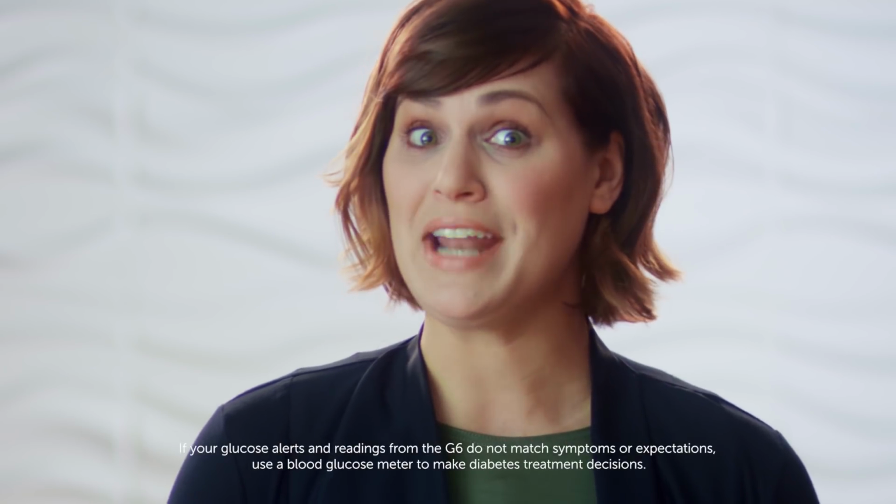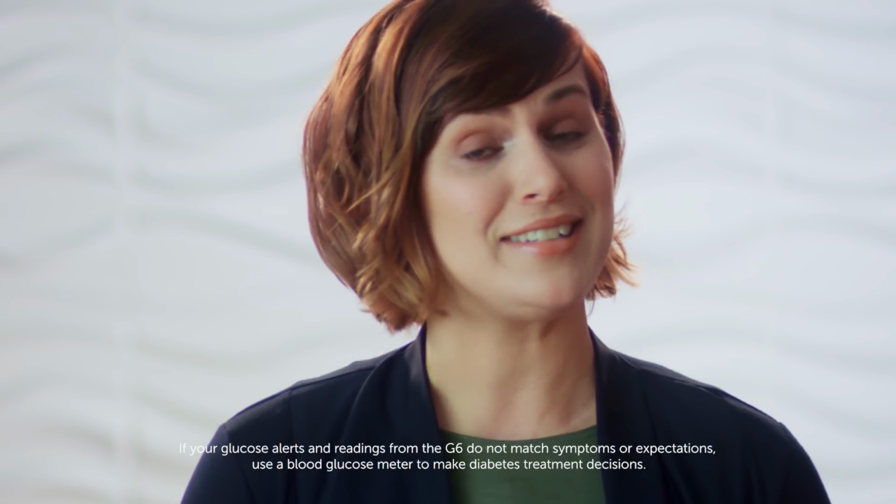Let's talk about your A1C. Chances are you'd like it to be lower. Dexcom CGM use has been proven to help lower A1C. Because you always know your glucose levels just by glancing at your compatible smart device or receiver, you can easily make diabetes treatment decisions, which can help you avoid some of those roller coaster highs and lows.